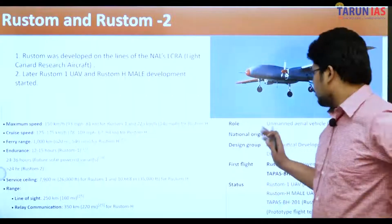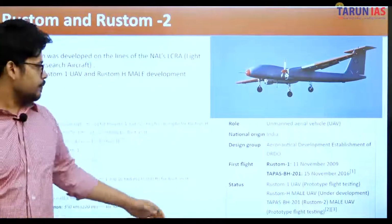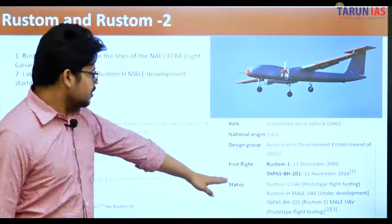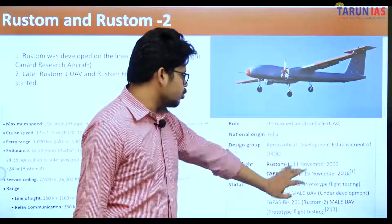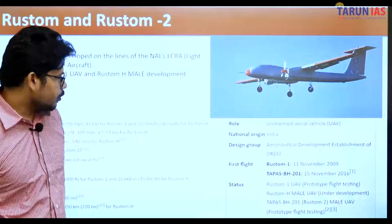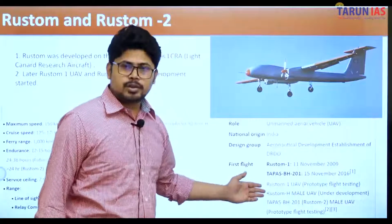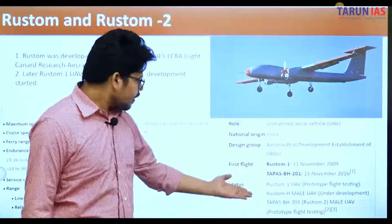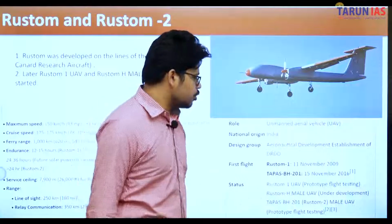It was developed by Aeronautical Development Agency under DRDO, that is located in Bangalore. And first flight took place in 2009. This drone is Tapas BH201. Its flight took place in November 2016. There are three main kinds of Rustam category drones that India has developed. These are Rustam 1 UAV, Rustam H MALE, and Tapas BH201.